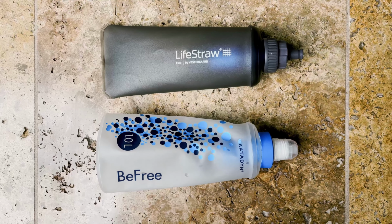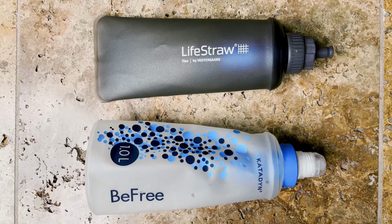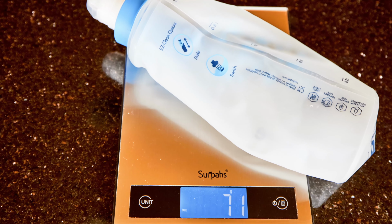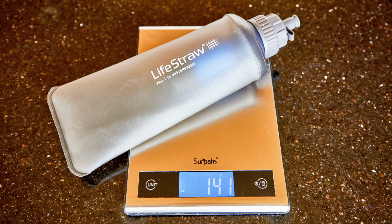We actually bought and brought with us 2 water filters, a 0.65 liter Flex by LifeStraw and a 1 liter Be-Free by Katahdin. We read positive reviews about each of these filters, but found the Be-Free filter to be superior to the Flex. First, the Be-Free filter is lighter. Its dry weight is 71 grams, while the lower capacity Flex filter weighs twice as much at 141 grams.